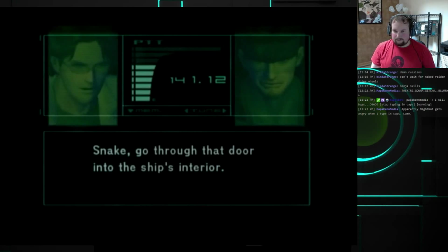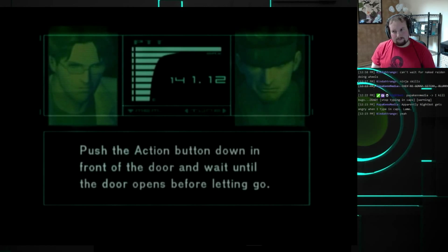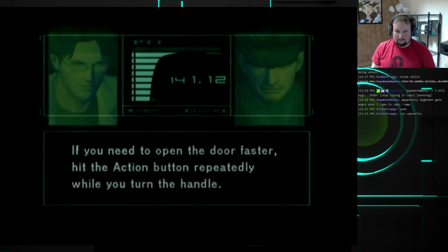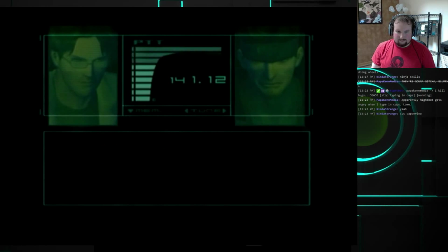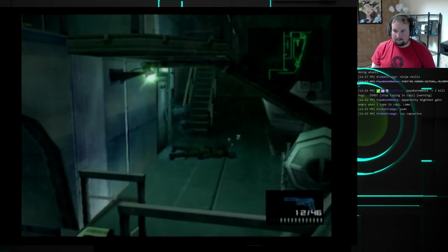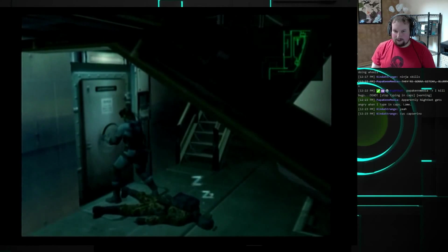Snake, go through that door into the ship's interior. Push the action button down in front of the door and wait until the door opens before letting go. If you need to open the door faster, hit the action button repeatedly while you turn the handle. Make sure you keep doing it until the door is open. Action button. There it is.